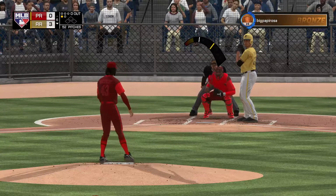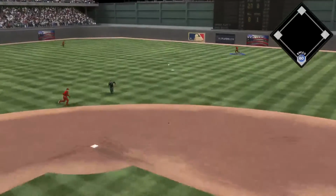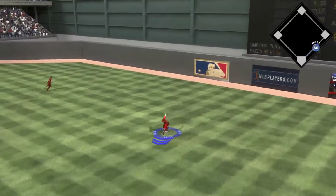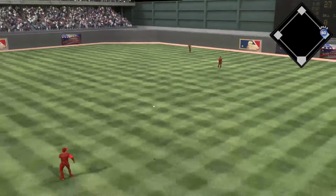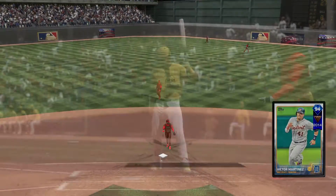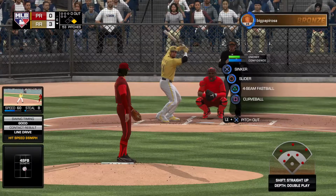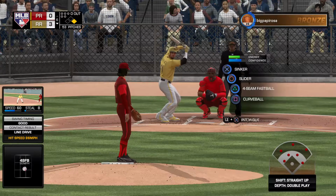It's strike one. The windup and the 0-1. Line toward right center. And Stanton's aboard. It's a base hit. Stepping in and ready for another shot, Victor Martinez. 2 base hits, both singles to this point.